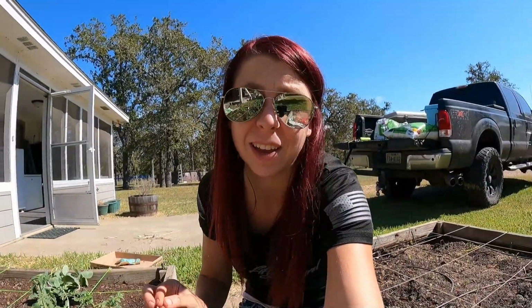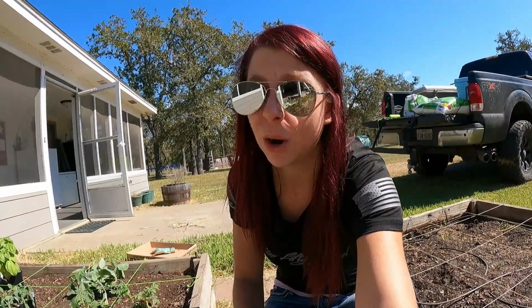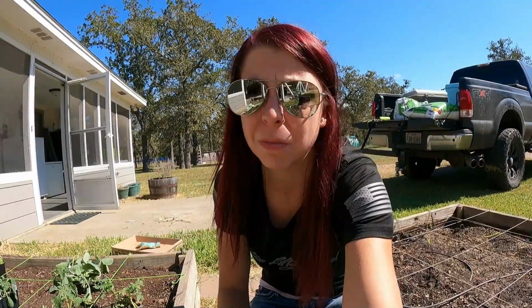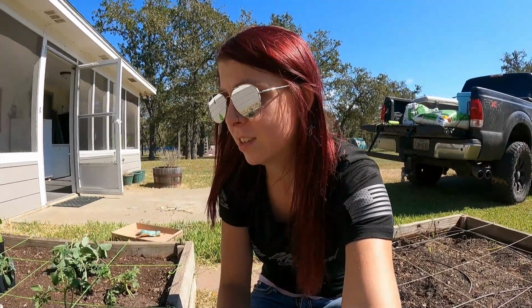I am praying that this heat that we are getting today and tomorrow does not ruin my plants. So I may try to put like a canopy up or something tomorrow and shade them. I don't know, we'll see, but hopefully it's gonna be okay. I'm gonna pray that they're gonna be okay, and I'm gonna pray over my plants that they're gonna survive.